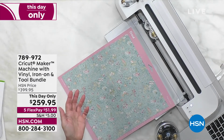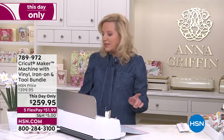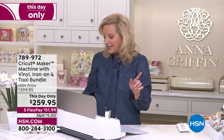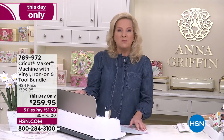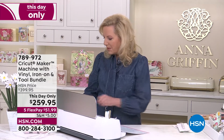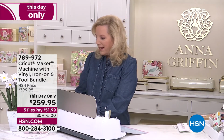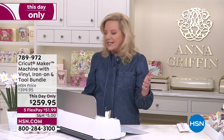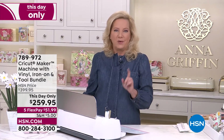I'm using my computer. You can really use any of your devices to cut with the Maker, which is amazing. It talks to the machine over Bluetooth, and you do need the internet for your software. And I'm just going to choose cotton fabric. Now I can choose sequined fabric. I can choose amazing different levels of fabric with the Cricut Maker.